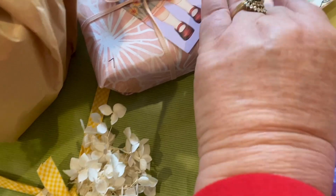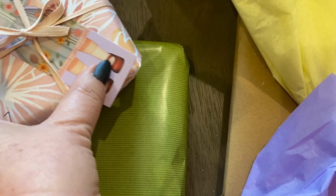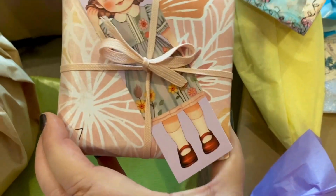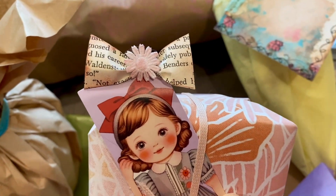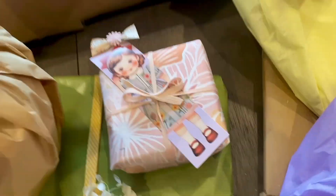This sweet girl is just learning to sew, and she appreciates vintage and handmade things, so I think that would be so fun for her. This again is another piece of scrapbook paper and just a little bookmark that I had, and all I did was make a book page bow and ink that and put just a little piece of a flower on that.